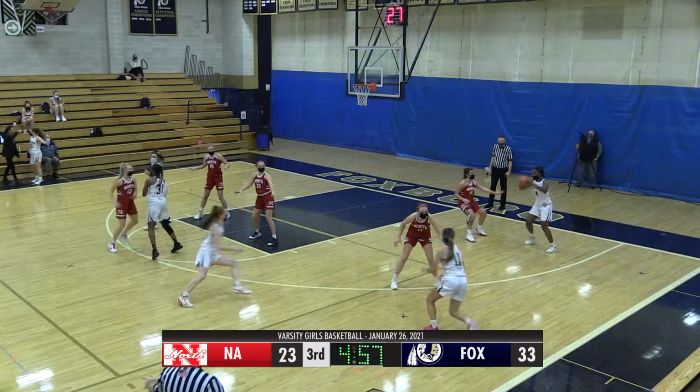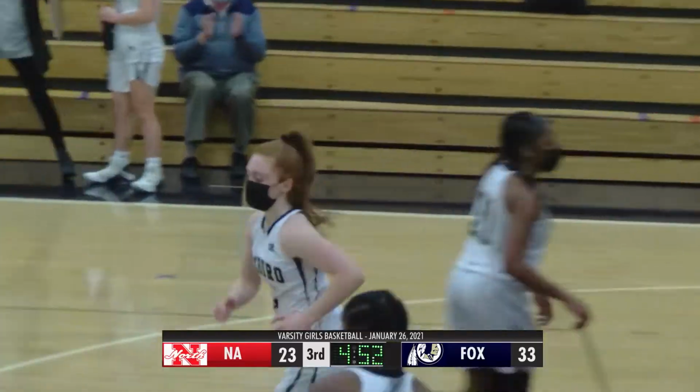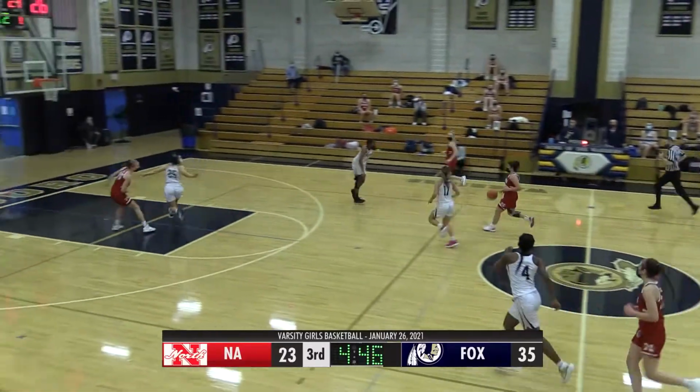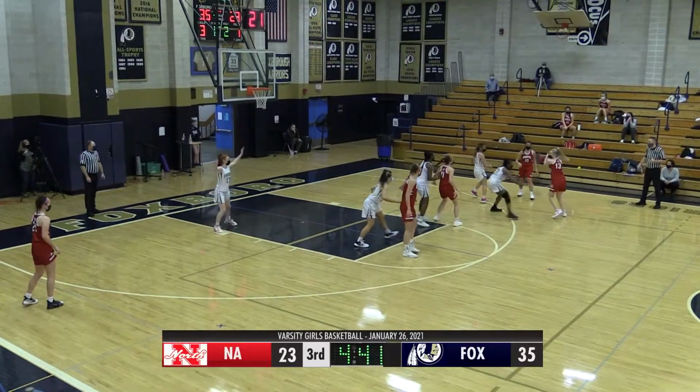Well, this is our tallest lineup we can have out there, I think. Oh, nice back cut there by Aaron Foley, and a good pass by Cam. That's a good play. Yep, they're fighting over the top, and we return the favor on one of their back cuts.